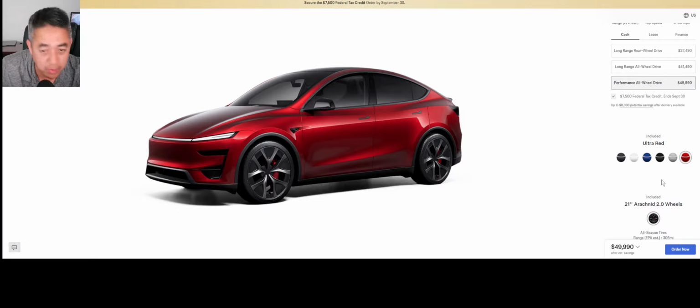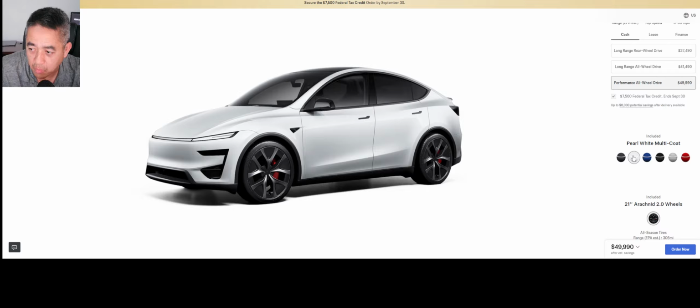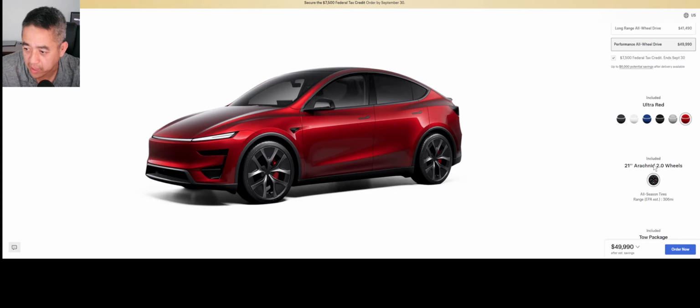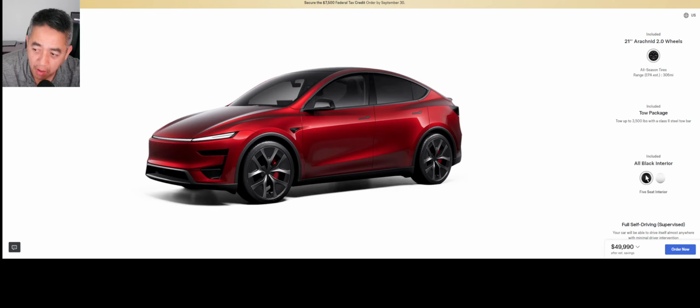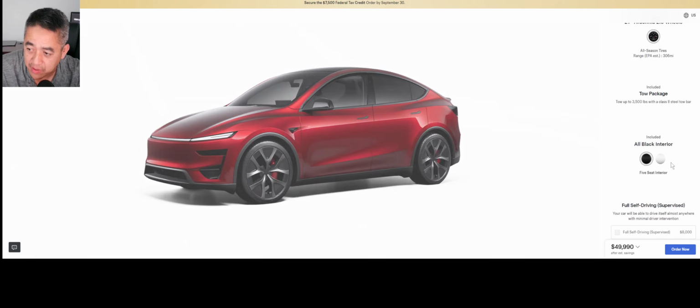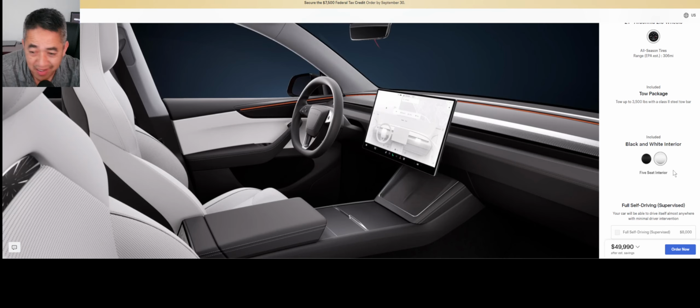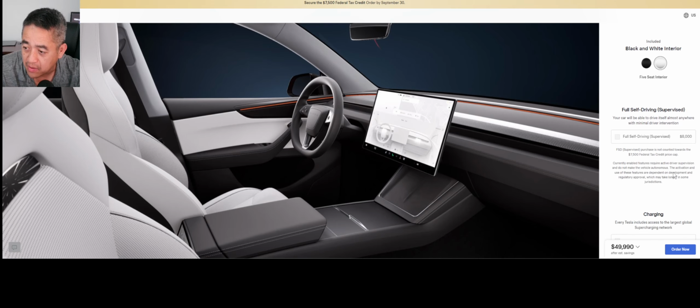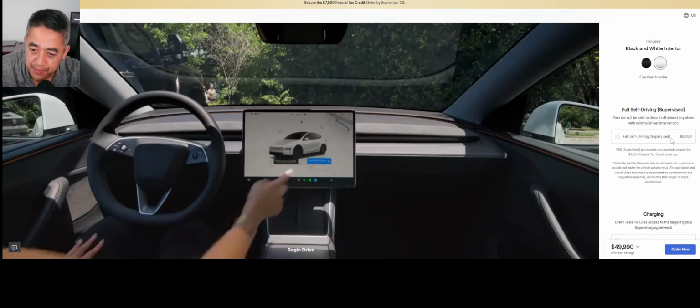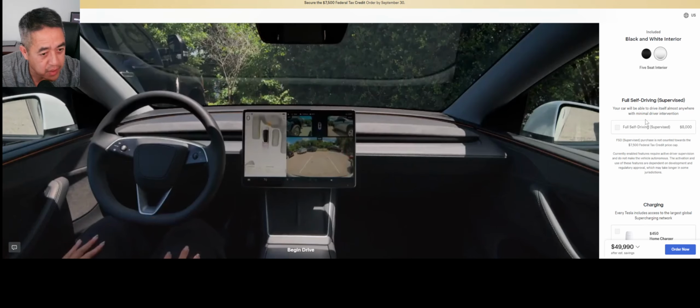It's included, really nice. So I don't know about you guys, but if I get to pick a color, I'm probably going to go with the Ultra Red again, or maybe the white. But let's say just go with the red one. And you get a 21-inch wheel, the tow package included, the all black leather included. Let's see if you go to the white interior, it's also included, guys. That is crazy, right? And here it gives you the option to see the Full Self-Driving.